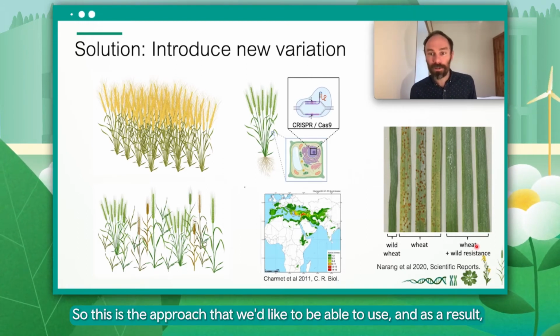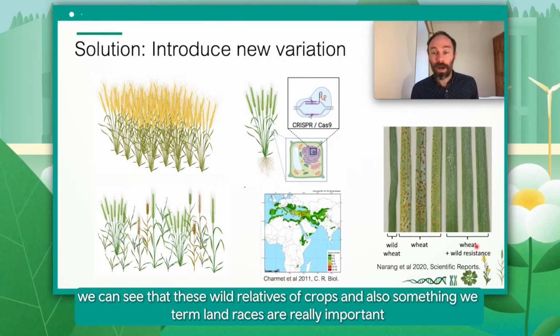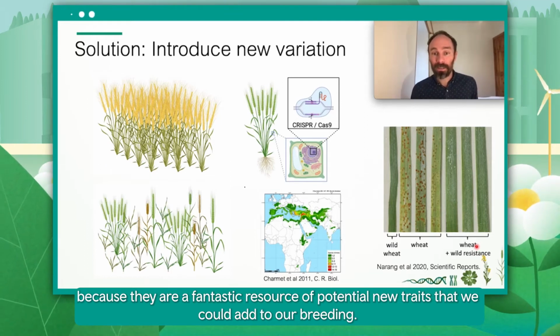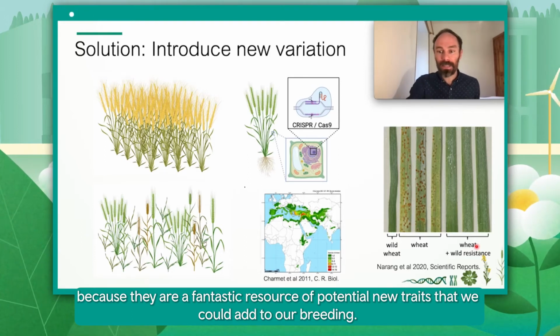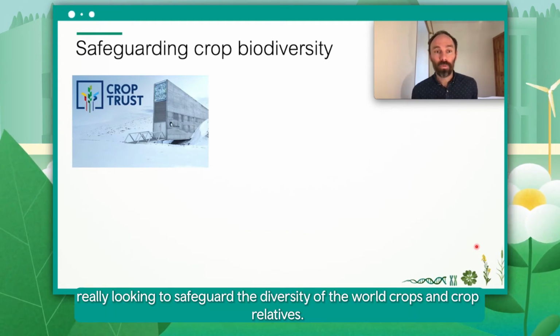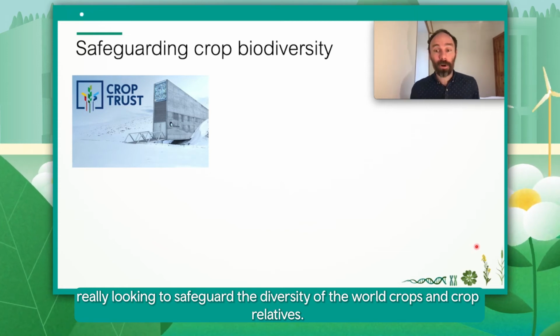So this is the approach that we'd like to be able to use, and as a result we can see that these wild relatives of crops and also something we term landraces are really important, because they're a fantastic resource of potential new traits that we could add to our breeding. And so because of that, for decades now, researchers across the globe have been really looking to safeguard the diversity of the world's crops and crop relatives.